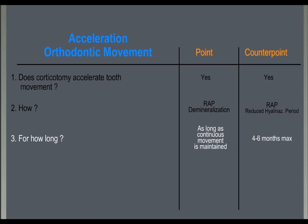According to the clinical experiences of clinicians that have treated cases with corticotomy and Frost's studies, it seems more feasible that we can rely on a maximum of 4 or 6 months of accelerated bone metabolism. For this reason, corticotomy may reduce treatment time, but is highly unpredictable, as you can see here.